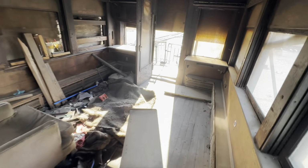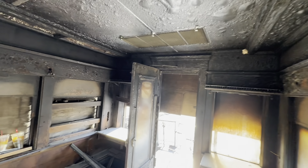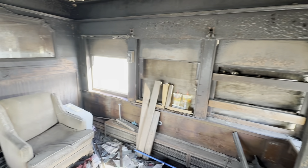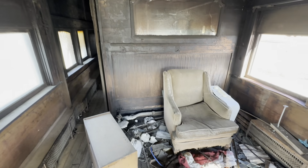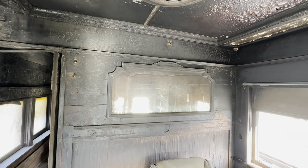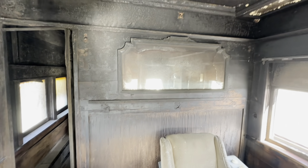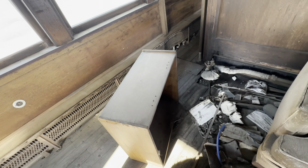And this is probably like a parlor for everybody to sit in. This is where you come in on one end. I don't know if that chair's original or not, or this cabinet, but that mirror is original. Unfortunately, it suffered a crack either from the heat or it had one. That possibly is a drawer from the dresser.